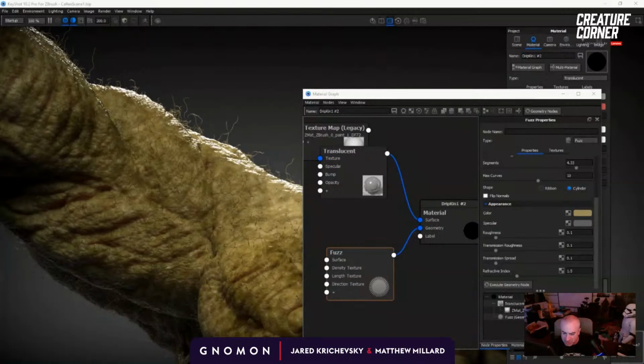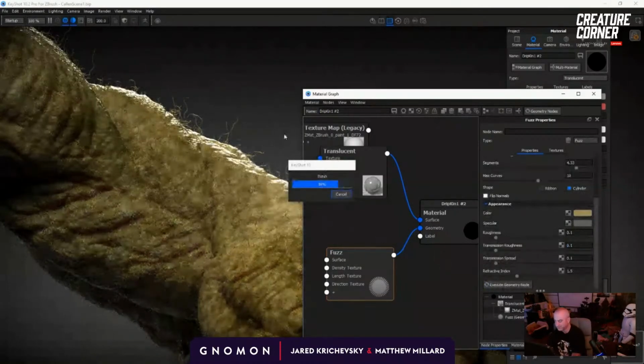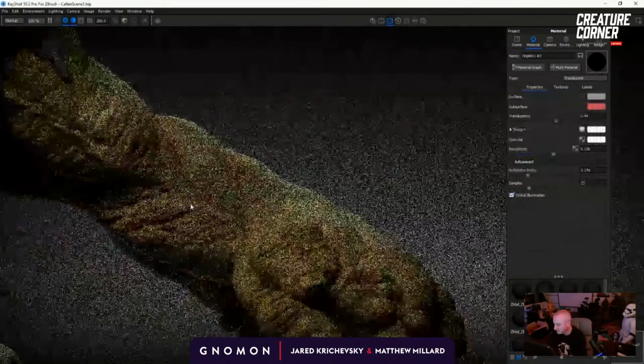Can you convert these to cards or something usable for games? In Keyshot, no. This is mostly a render time application, it's not a real time application, so not generally used for games. But in ZBrush, you can generate fiber mesh for games from cards and things like that. But there are a lot of different workflows for that. This is more just I want to make neat looking stuff. No problem. Thanks for coming and hanging out.